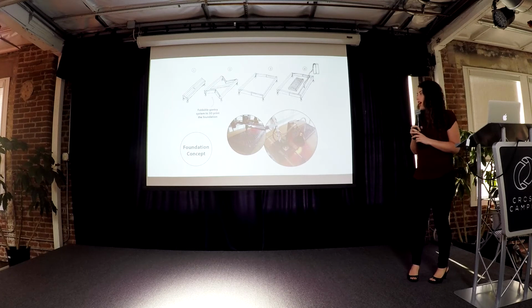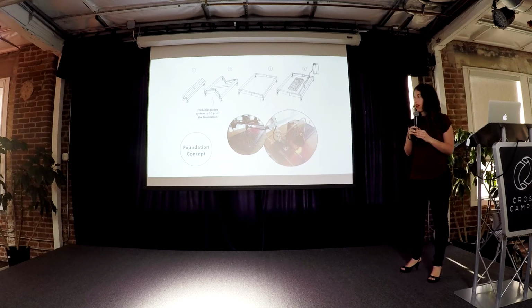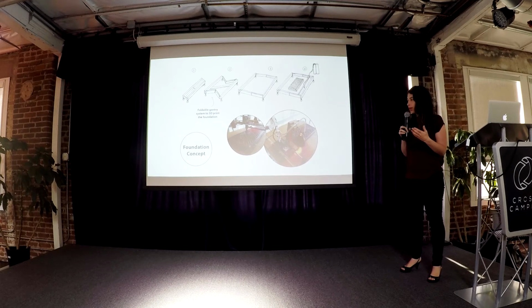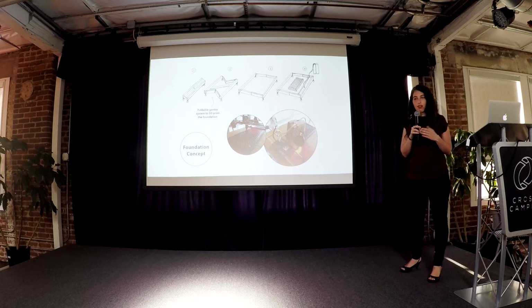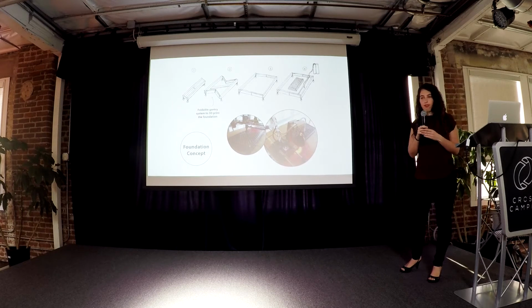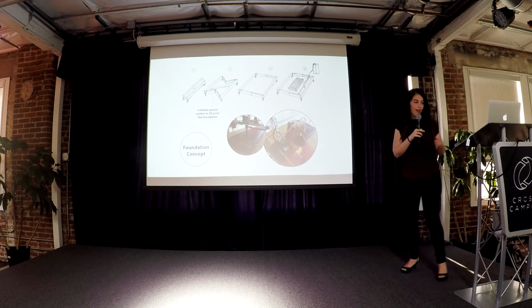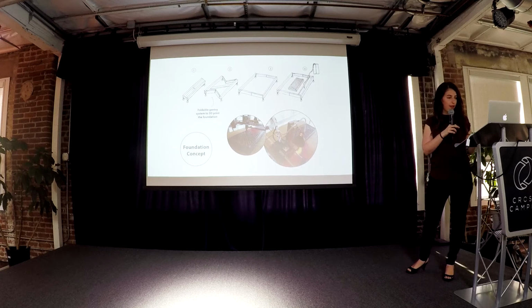What we're working on for our foundation concept is a foldable gantry system that can 3D print the foundation. The idea is that we want to minimize the footprint of the printer so that it makes it more relevant for transporting to space. It actually doesn't fold yet, but it hopefully will print the foundation. So that's what we're working on now.